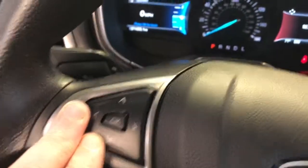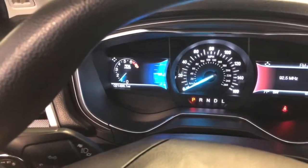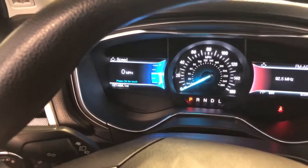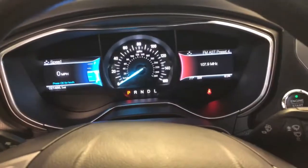You have the control pad to the left, which will be for your left window. You can see how I'm toggling through different displays just with a simple button. There's your tire pressure monitoring. There's your digital speedometer. Now on the right, we can toggle through your different components, like your different radio stations, as you can see there, your different presets.